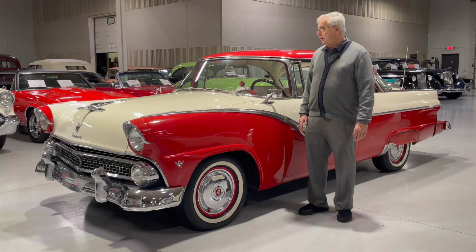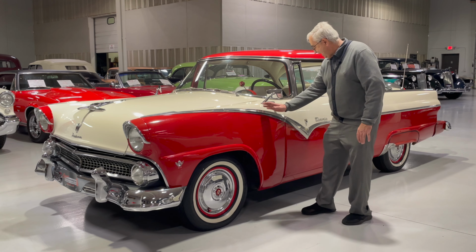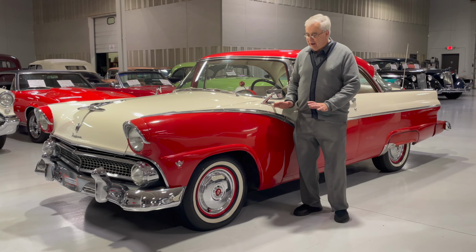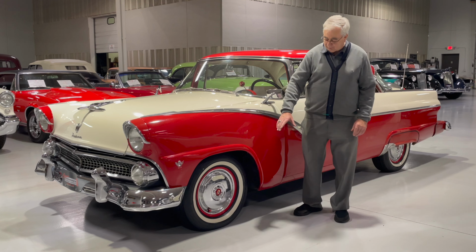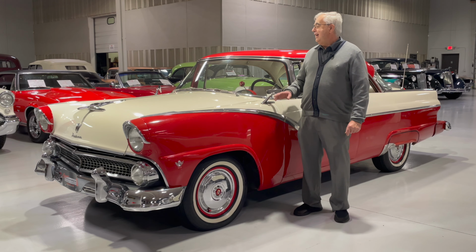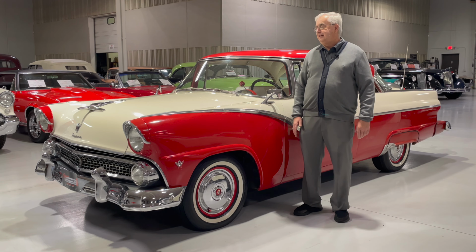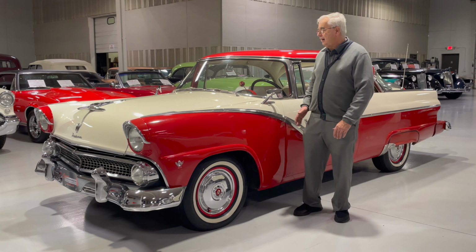I mean, you've got torch red with snowshoe white. I just love the two-tone. And then they have the big stripe that goes down the side that breaks the color up. Very, very nice. And of course, the white wall tires, the full hubcaps with the Ford crest in the middle. And again, 1955, everything was leaning towards rockets and airplanes and spaceships, and that's why it gives the impression that the car is moving.